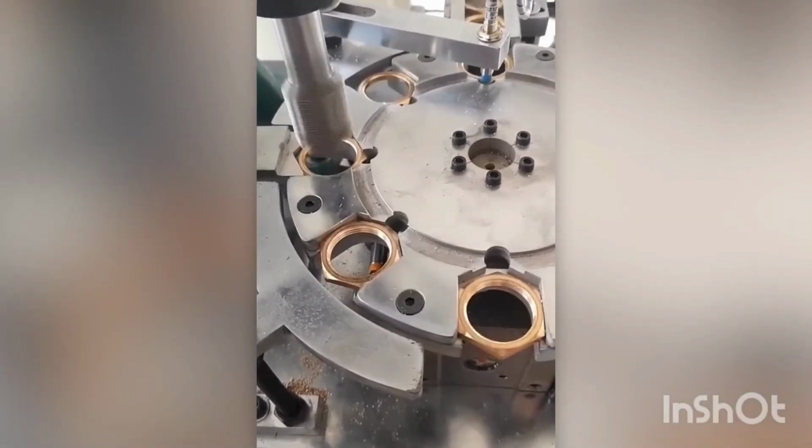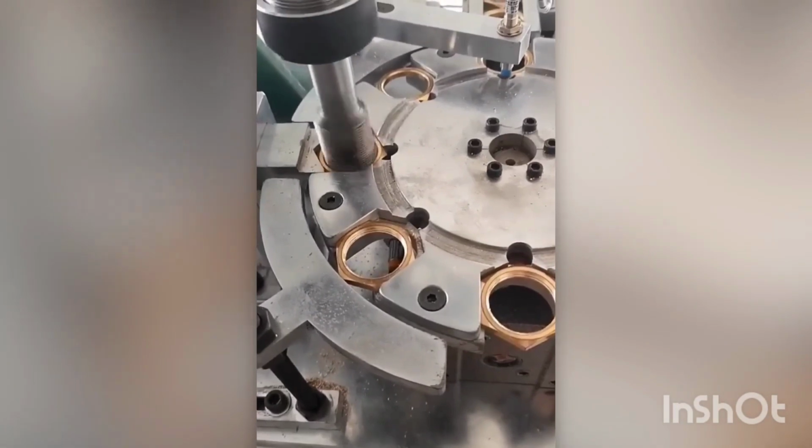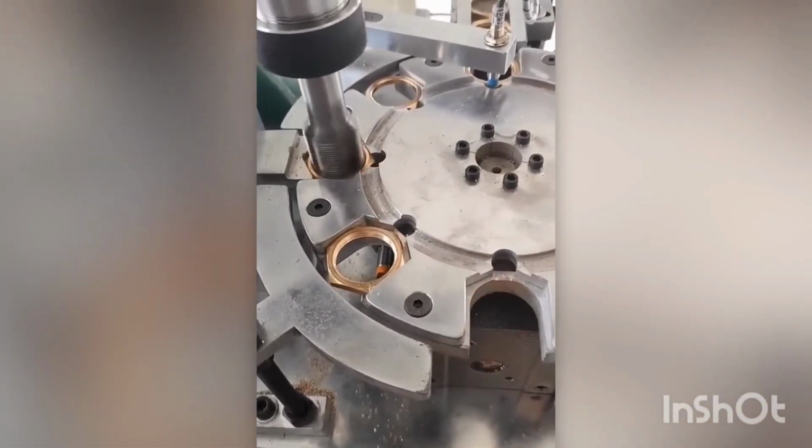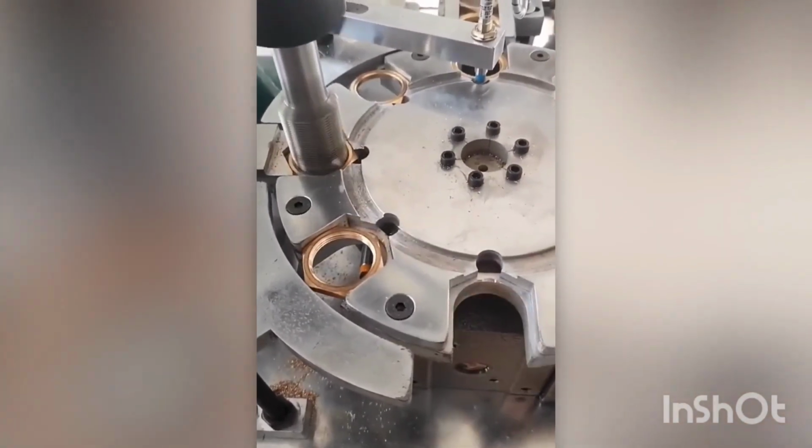You can see how the threading is done for bike bolts. This bolt is mainly used on the fork of the bike.